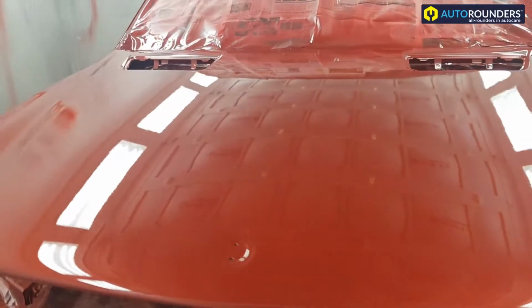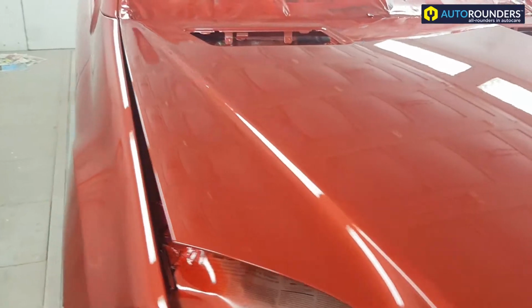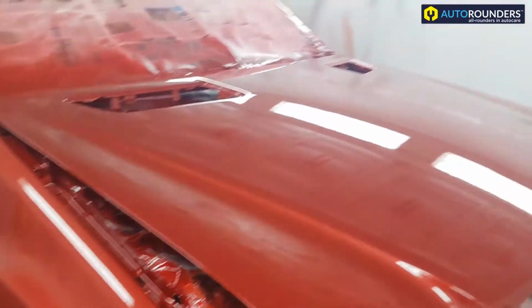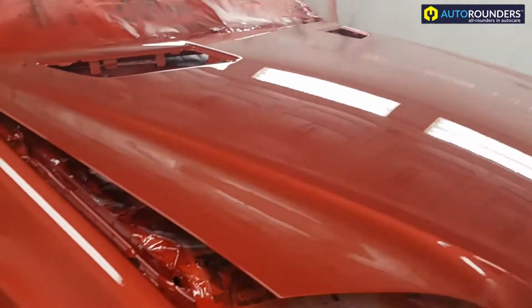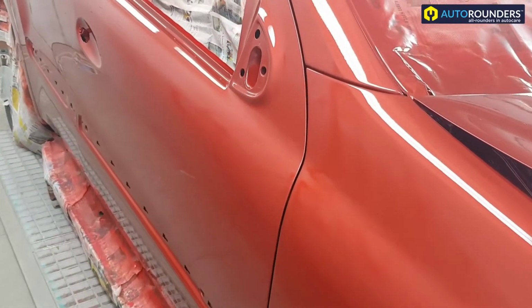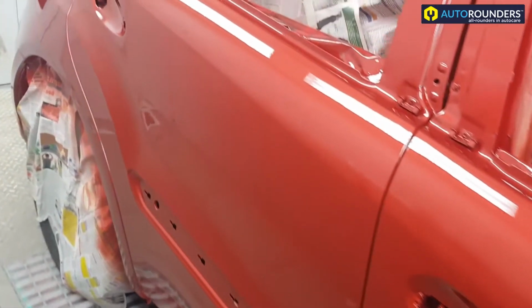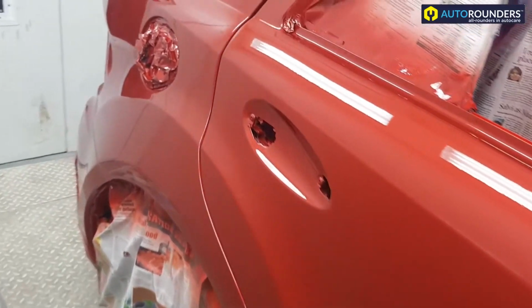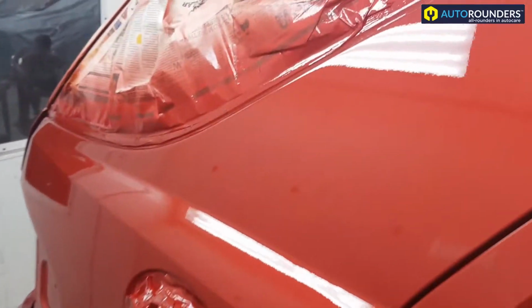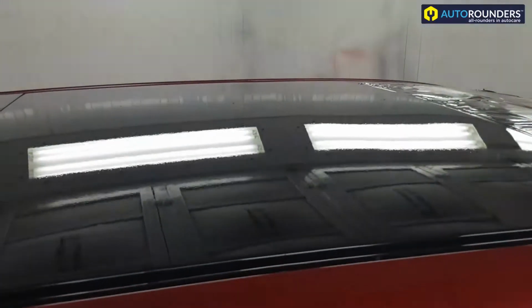This is a Mercedes ML. It's painted by Autorounders in our paint booth. That's our paint booth. Still there is final finishing to be given to this, and after that it will be complete. You can see the car is fully opened and painted. The roof is done glossy black.